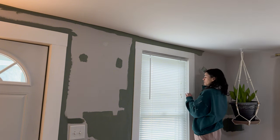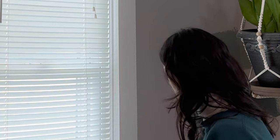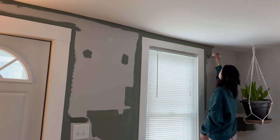My neck is gonna be so sore after this. My neck's gonna be stuck like this. You need a bigger ladder? Bigger step ladder? That'd be nice if we had one that had three or four, yeah.